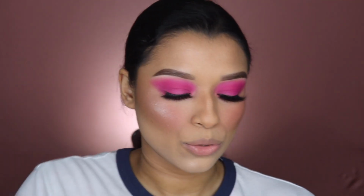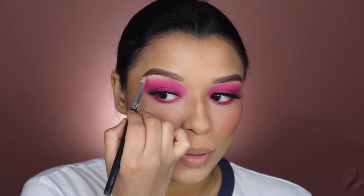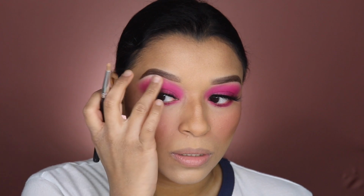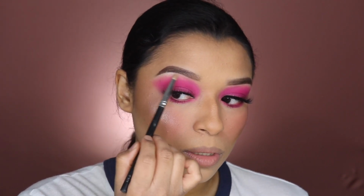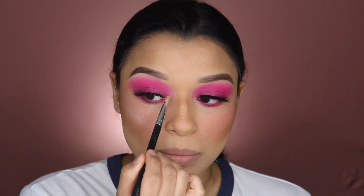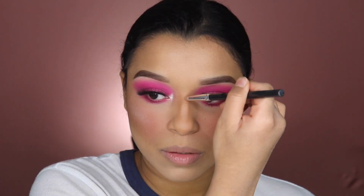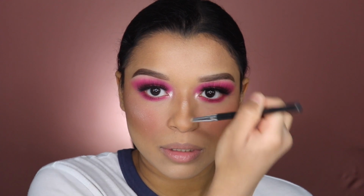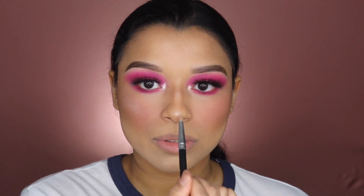I also like to apply the highlight under my brow bone. A little bit under the brow bone. I also want to apply this in my inner corner. Bam. So on my nose, a little bit on the tip of the nose as well.